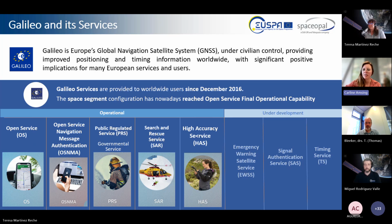There's a question in the chat. Does the PRS service automatically include HAS and OSNMA? Not really. It's a completely different service with another methodology, and is designed for governmental and authorized service. Indeed, we are not in charge of this service of Galileo because it provides more robustness and protection, so it's for authorized users and governmental service. Sometimes it's confused, but OSNMA, Signal Authentication Service, and PRS are different, though somehow they fight against interference or spoofing. We will give more information about OSNMA, but PRS is for authorized users, not easily accessible as the others.